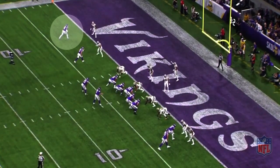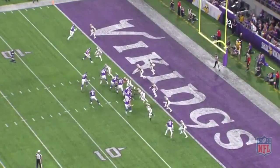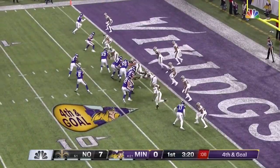Against the Saints, Diggs is at the far left of the formation, and what he knows here is that he's got to get to an out route and give Cousins enough room to make a throw.